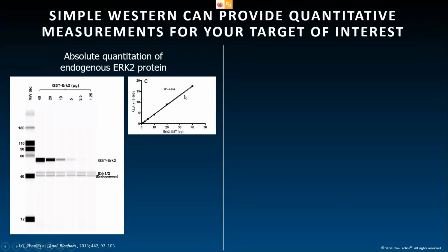The recombinant protein was then used to make a linear regression, which could then be used to back calculate the amount of endogenous ERK2 in the sample. This is one example of how our true quantitation can enable measurements of the endogenous proteins. But I would say that this technique is also used by biopharma.